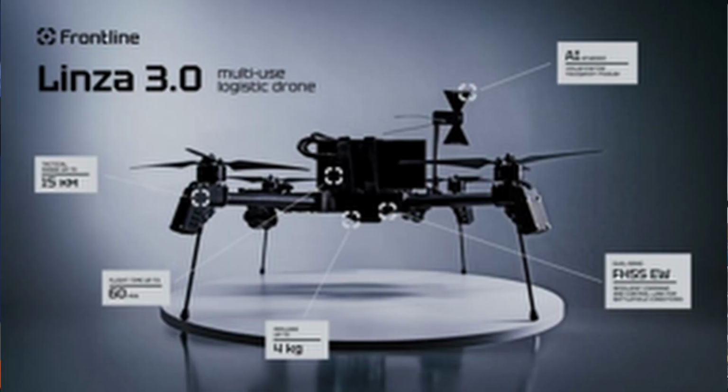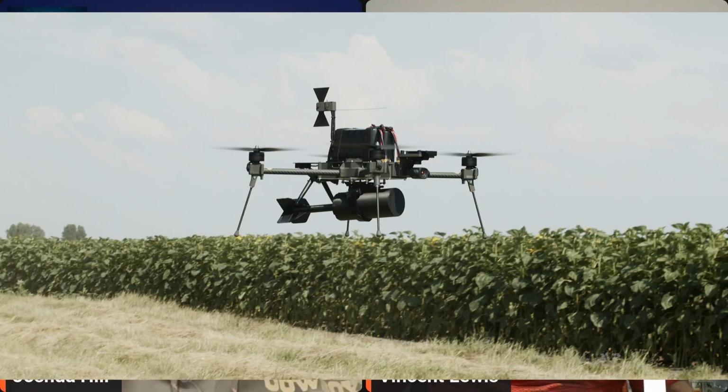Lenza drones are developed by Frontline Robotics and are already battle-tested, a very good system. They offer enhanced range, a great payload, more reliability, and encrypted comms for multi-role tasks, which is a massive thing. So they can do more than just one thing, which is very helpful, especially for a small drone. This includes strike, reconnaissance, logistics support, and operations for missions in highly contested and jammed environments.